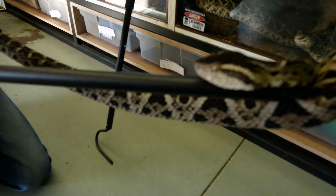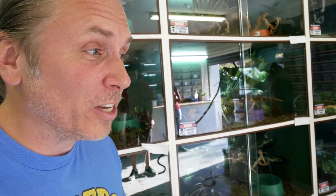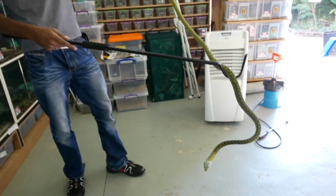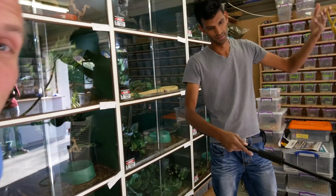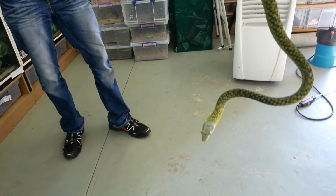I mean, take a look at that thing. Guys, this is an absolute treat. This is an animal that I rarely ever see, and I'll be totally honest with you, I have never handled one of these guys. Oh my gosh. And of course, this is the Jameson's Mamba. Oh my gosh, that thing is absolutely incredible.